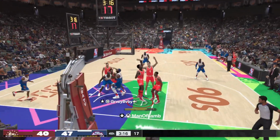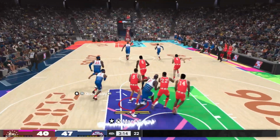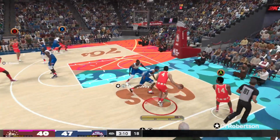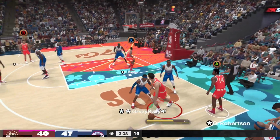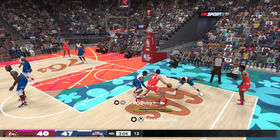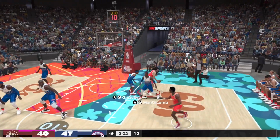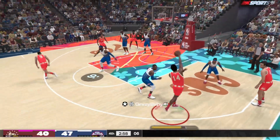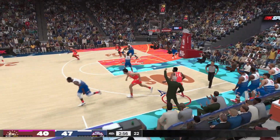Here's James. He takes it in. Misses from short range. Fourth quarter keeps moving right along. 3 minutes gone so far. Robertson up top. Looks for O'Neal. Gets it to him.